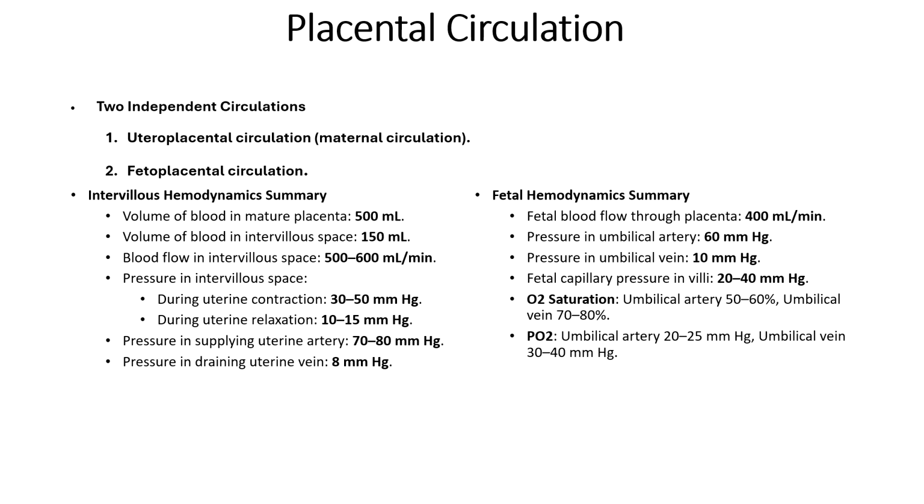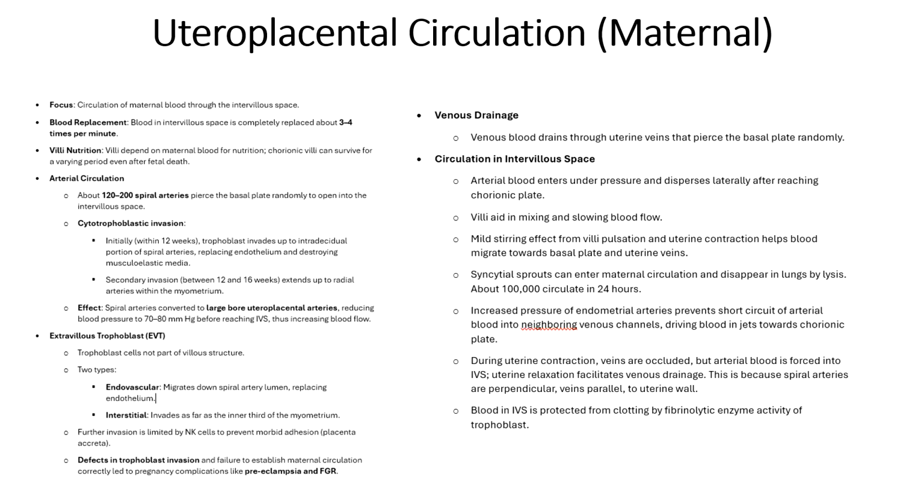It's really quite elegant. So first there's the utero-placental circulation. That's the maternal side, right? That's mom's contribution. The mature placenta holds about 500 milliliters of her blood in total, with about 150 mils specifically in that intervillous space at any given moment. And the flow rate? Astonishing. About 500 to 600 milliliters per minute, which means the blood in that intervillous space gets completely replaced about 3 to 4 times every single minute.